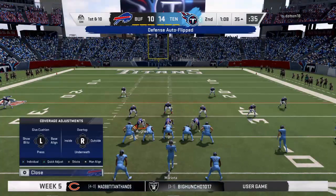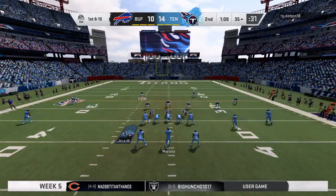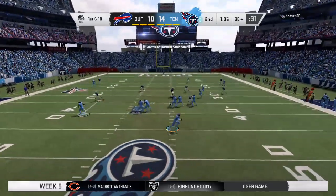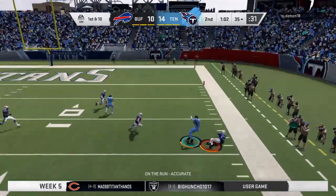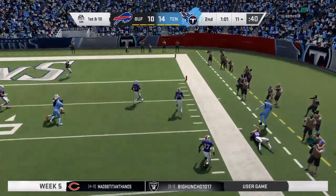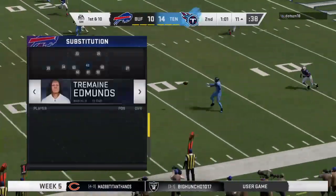Back-to-back good plays have them on the move on 1st down. From the shotgun, it's Mariota, escaping the pressure right. Wide open receiver, complete. That one goes for 24 yards.